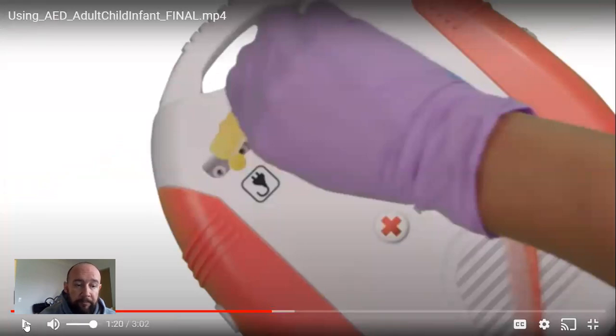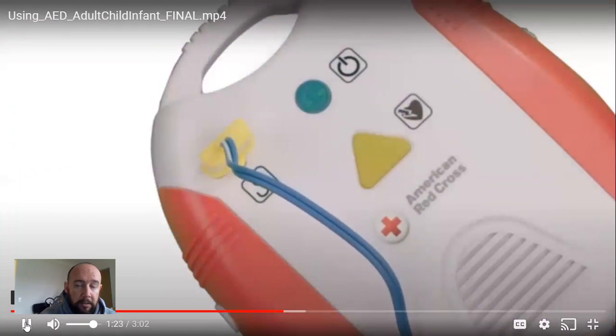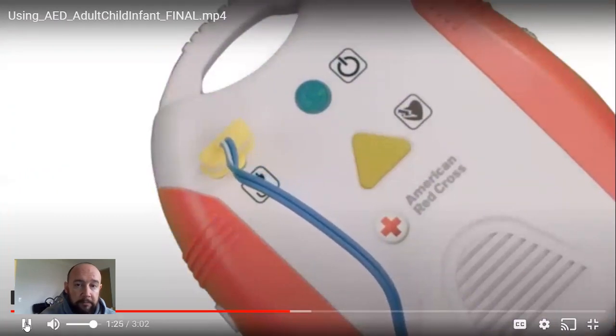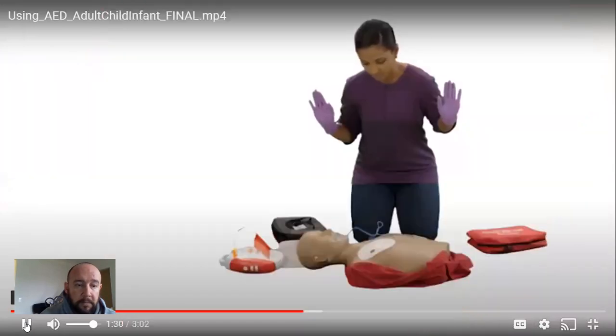All right, here we go. Add connector cable into the AED if necessary, and prepare to let the AED analyze the heart's rhythm. Make sure no one, including you, is touching the person. All right, so now we're analyzing the patient, or the victim. Why do you, as the responder, not want to be touching the victim while the AED is analyzing? Dramatic pause.